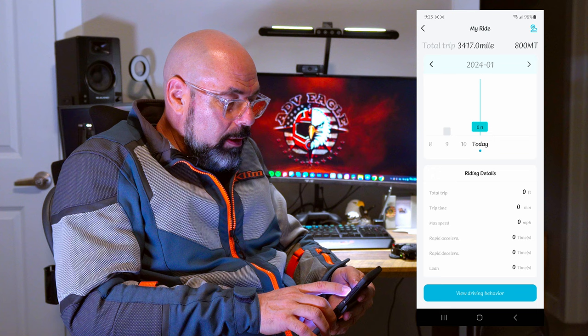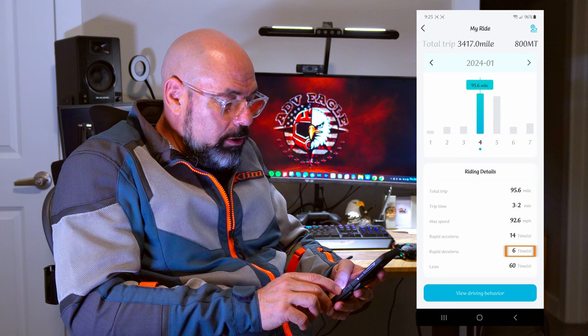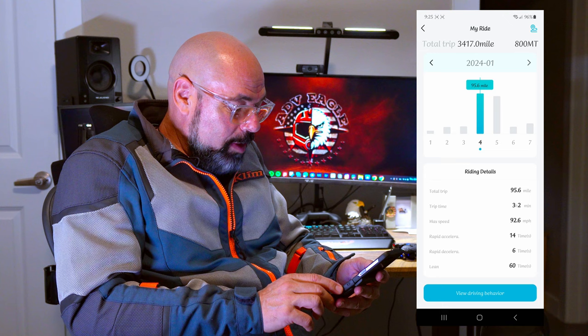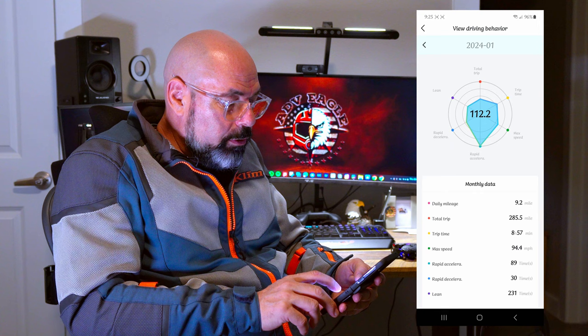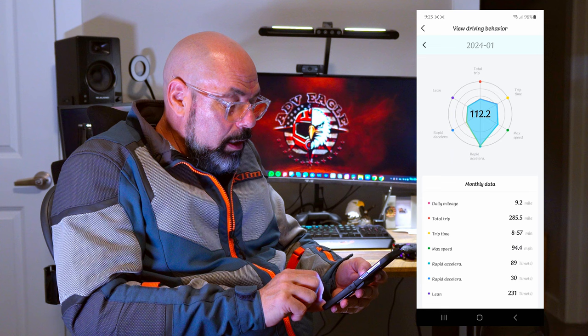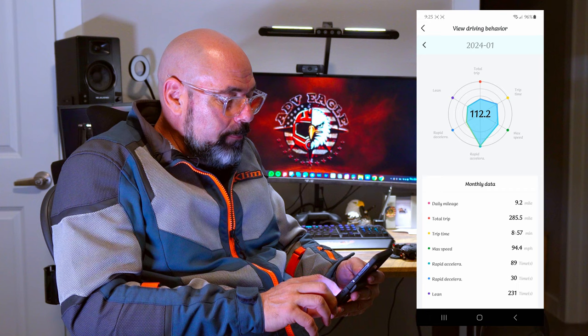But if I go to different days, it gives you the total trip, the trip time, max speed, rapid acceleration, rapid deceleration, and lean, the total times you lean. As you can see, I'm an aggressive rider. Yeah, so driving behavior, if you click on that, it shows you this graph. I guess rapid acceleration is what I do the most. Average daily mileage, total trip time, max speed, 94. Rapid acceleration, 89 times. Yeah, I just love the power of the bike, and I take advantage of it, I guess. And then lean times, 231, which is pretty cool.